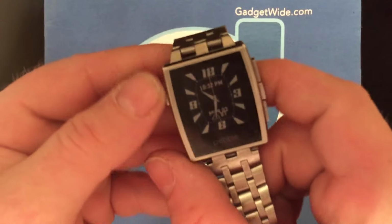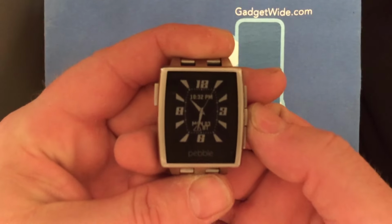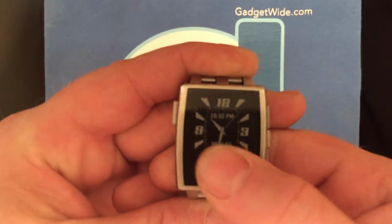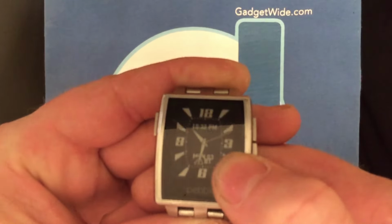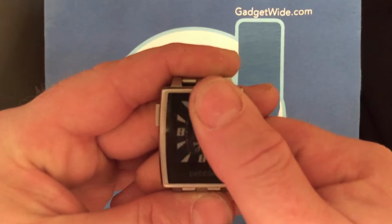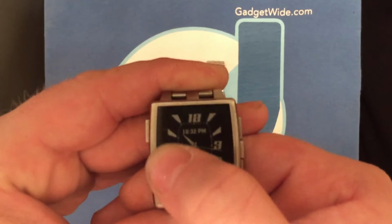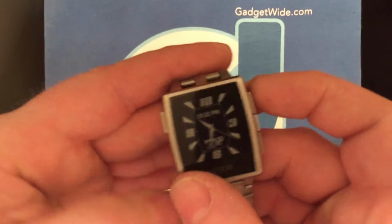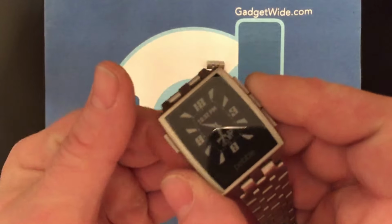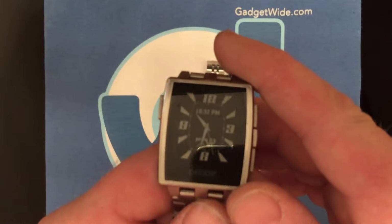Now the Pebble was a tremendous success because it was the first of its kind, and it utilized e-paper technology, I believe that's what it's called, where the battery life lasts very long. It's kind of like those e-readers with ink paper, and the battery lasted very long, and it hosted a myriad of features, a lot of good features. One of my favorites, frankly, is the Pebble watch.